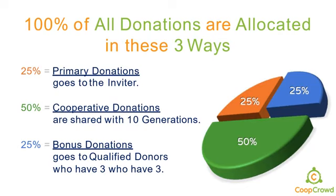Now, 100% of all donations are going to be allocated in three simple ways. 25%, which is the primary donation, goes to the person that invited you or that you have invited, which means if you invite 10 or more people, every time they make a donation, they will donate to you 25% of $25, which is about $6.25. So the more people that you invite, the more donations you're going to receive in this 25% primary donation. The remaining 50% will be shared amongst 10 generations.